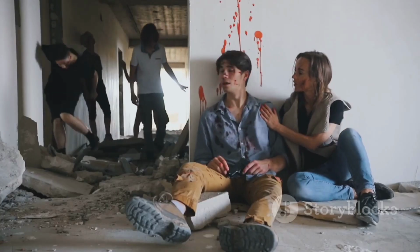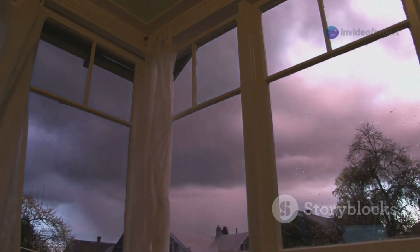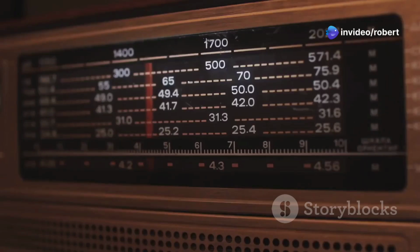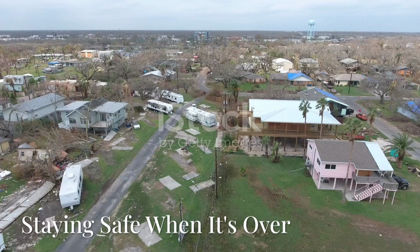Do not be tempted to leave just because the noise stops for a moment. Sometimes the storm can calm down before another part of it hits. Wait for the all clear from officials on your weather radio or local news. Staying put is the most important part of staying safe.